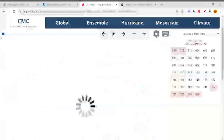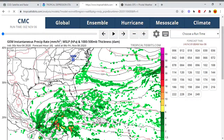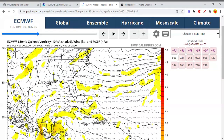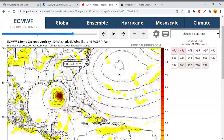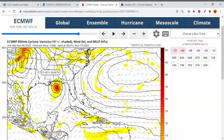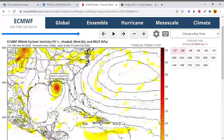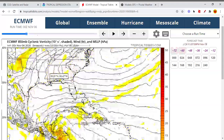That's what the Canadian has. So a completely different thing than the GFS. And then the European. Let's take a look at the European. So the European has this thing doing pretty much a similar thing to the Canadian, although it doesn't have it weakening completely. It still has it existing once it makes landfall again. So we're gonna have to see what that actually does.